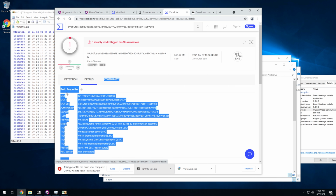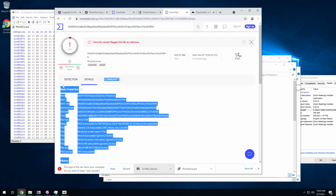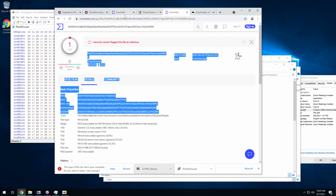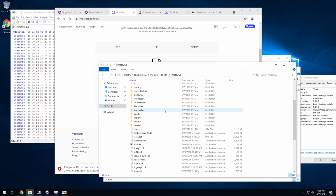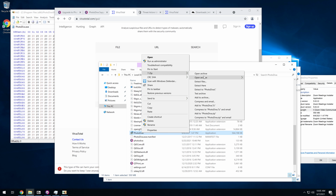No community hits on this. So we can't run this through Jujubug. Okay, not being signed is never a good indication of trustworthiness. So that is so strange. I was probably like 30 seconds away from clicking the stop record button and just throwing this episode out because I thought I was making a video on an innocent piece of software, which I'm not doing.